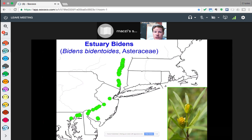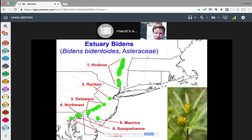So as an example, I show you the estuary bidens, Bidens bidentoides, a member of the sunflower family. What I'm plotting here on this map, based on specimen data, many from digitized specimens, is the total global distribution of this species. And this includes historic as well as current day populations. Many of these are no longer extant. What we see is that this plant occupies only 7 river systems in the entire world. This is an endemic plant of the mid-Atlantic states. In other words, its total world distribution in nature is restricted to the mid-Atlantic states.